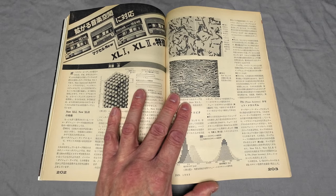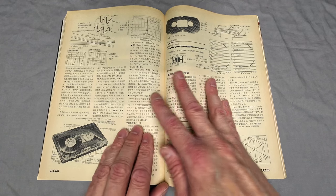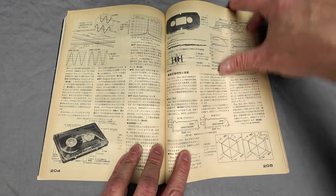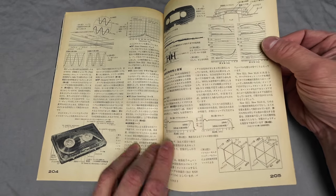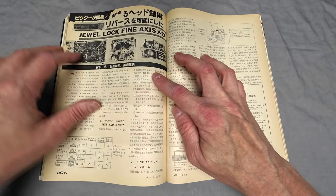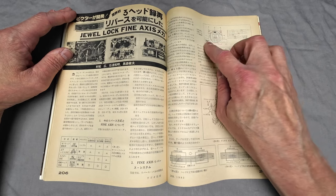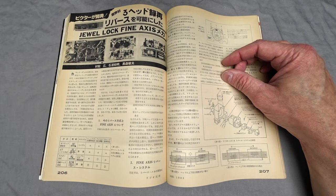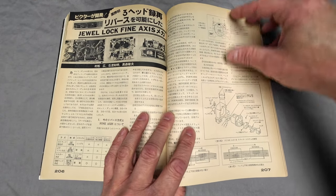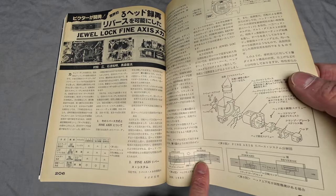Okay, I gotta stop nerding out over this page, otherwise we'll never get this done. Oh, this is just so cool. I may have mentioned that before. I love all this science stuff. Ooh, Jewel Lock fine axis. This appears to be JVC, if I'm going by the JVC logo right there. Something to do with their tape decks. Looks like auto reverse technology. I bet that's what it is. Yeah, forward and reverse.